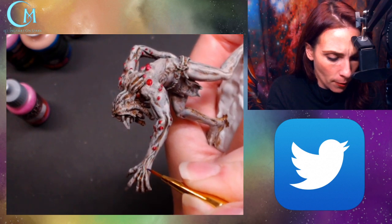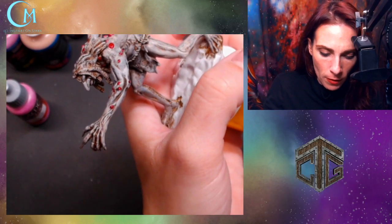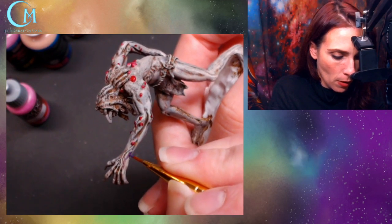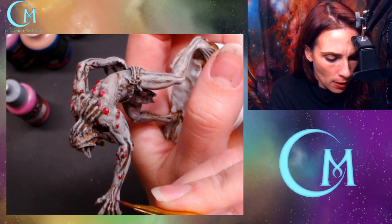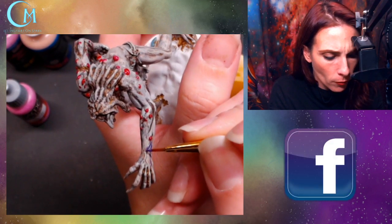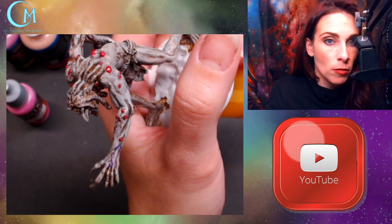So what I'm going to do is just very carefully start pulling this purple onto the vein. Hold on. There we go. And I'm trying to keep my brush elevated a little bit higher than I normally would just to catch the upper portion of the vein, because I don't want this to settle too much into the lower recesses of the skin. But this is going to have a cool look once we get the pink tone on top.